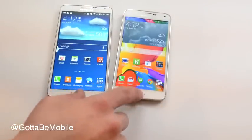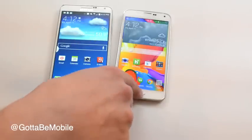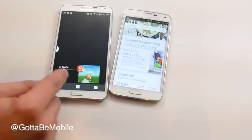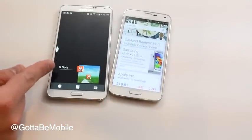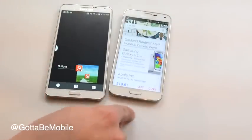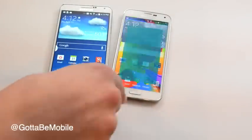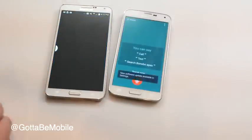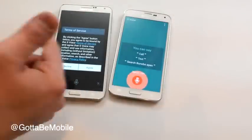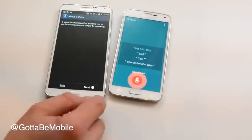So if you press the home button once, it's going to take you to your home screen, of course. And if I hold, I go to Google Now on the Galaxy S5. I go to multitasking and a shortcut to Google Now on the Note 3. So I can get to Google Now faster over here. Now, another thing, if I double tap, I can get into S Voice on either of these. And you'll notice that S Voice is a little bit different on each device, and that's just because of slightly different versions of TouchWiz that are on here.